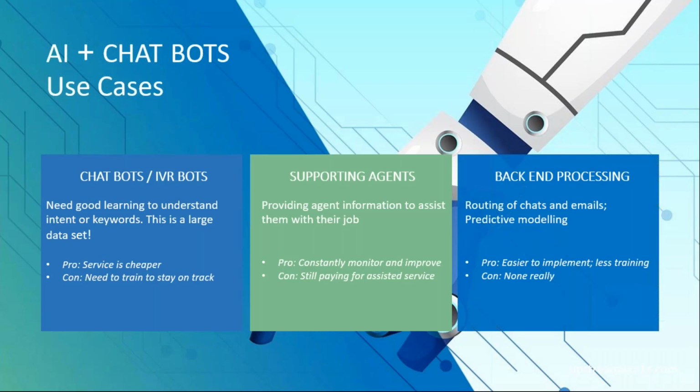And a chatbot, in any shape or form, is a peer of your contact center agents from a management point of view. From a customer, from their viewpoint, if they're dealing with a chatbot or they're dealing with an agent, they're dealing with your organization to receive service.